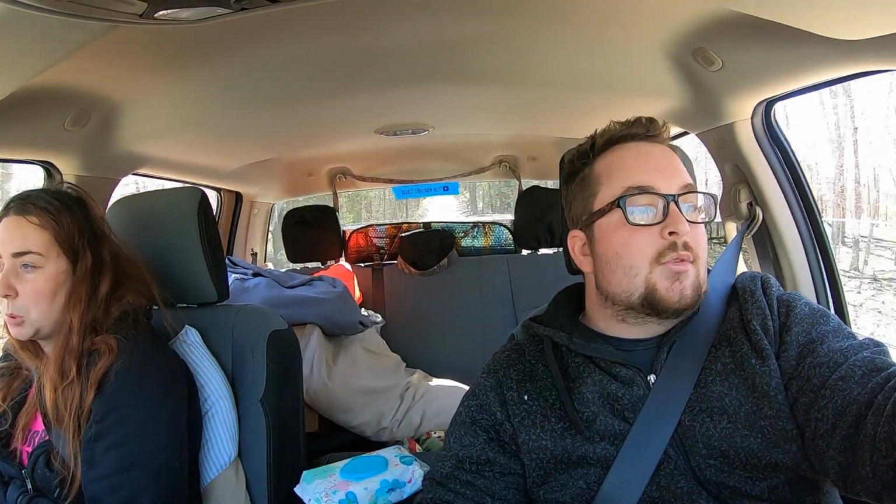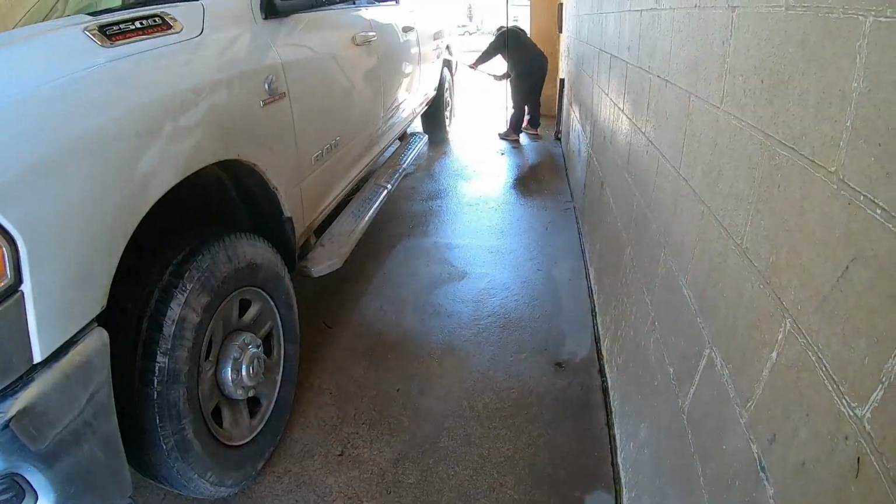So back to Walmart it goes, and right now we're gonna go wash the truck because this thing needs it, because we're going back to work and I like this truck to look good. So let's go do that.